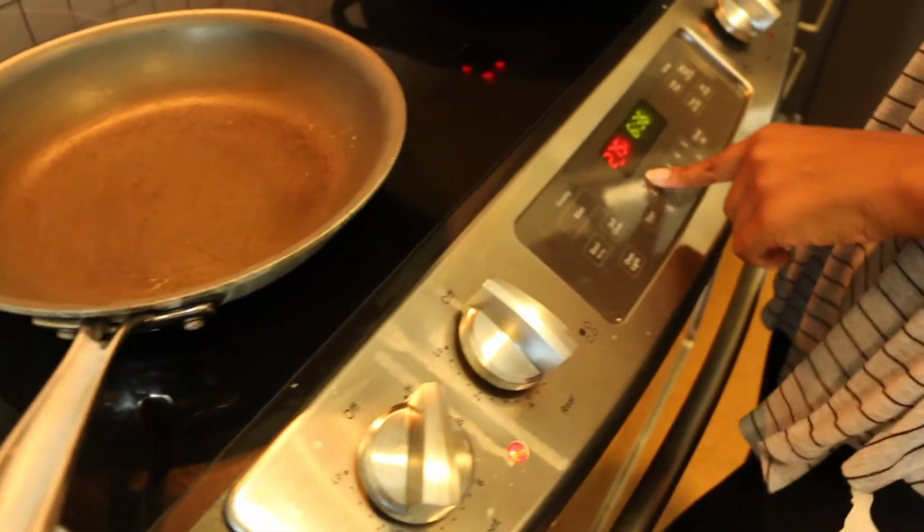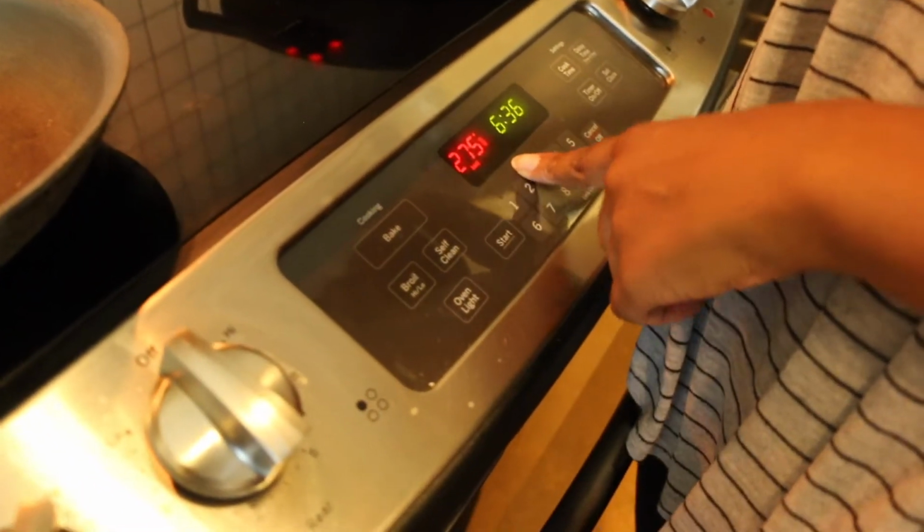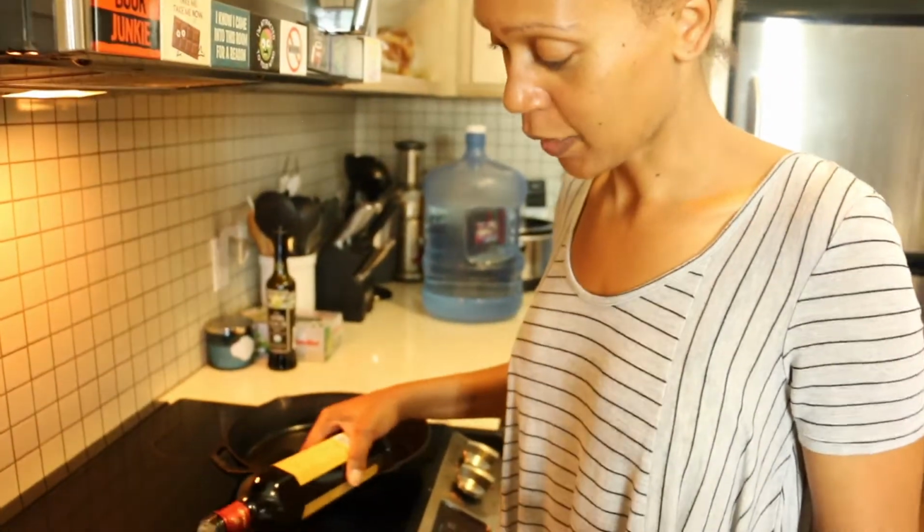P.S. Preheat your oven. I'm preheating mine to 400. It's preheating right now. So, sorry, I should have told you guys that, but I low-key forgot. That's why mine's not preheated yet.